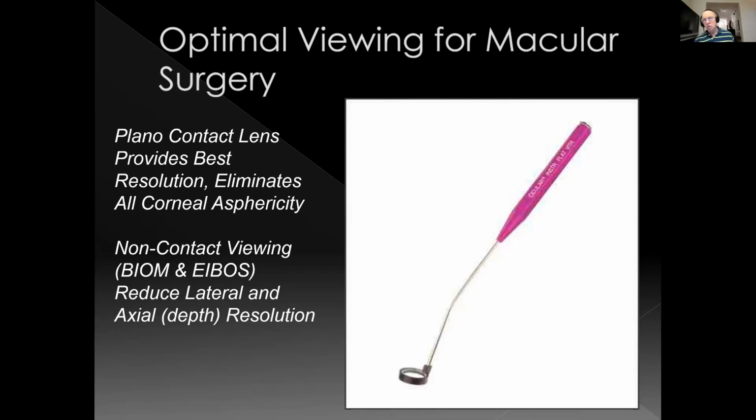I use Ingenuity for all cases. I know many don't have access to it yet. This increases the depth of field by 2.6x and is another tremendous advantage in doing macular surgery.